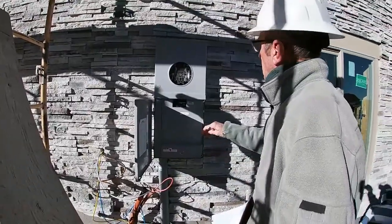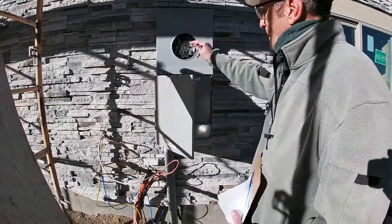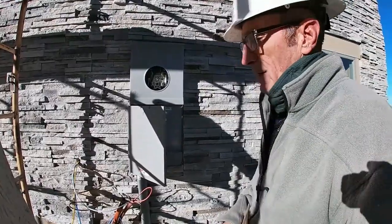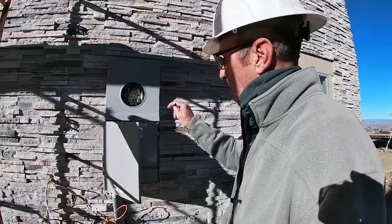We've got electrical service, so this is where the meter will go. And after inspections, which begin next Monday, that'll get released to United Power, and then they'll set the permanent meter.